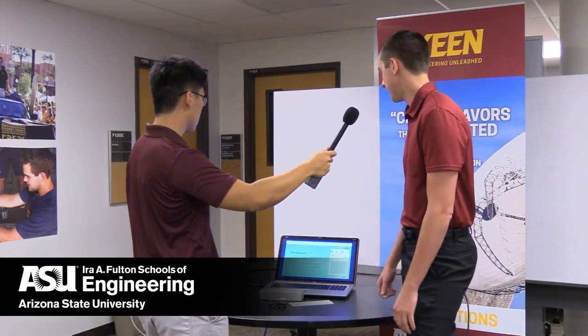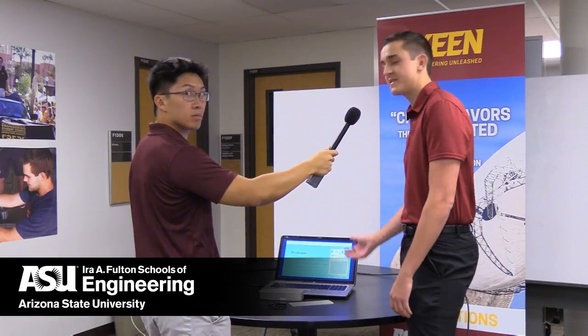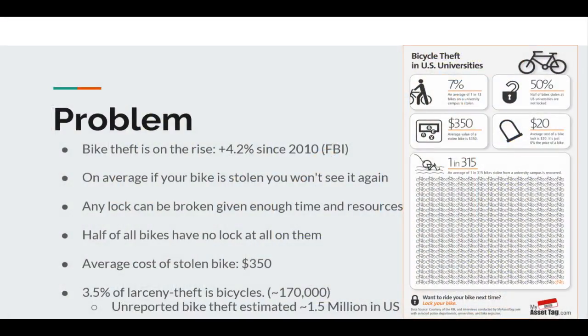So basically the problem is that 1 in 7 bikes in universities are stolen. It's a really common problem, especially around the world. There's a lot of statistics. Almost every single bike is not recovered. So if your bike gets stolen, it's gone.